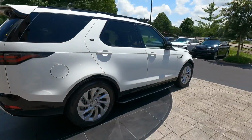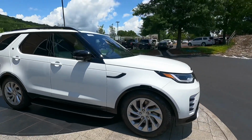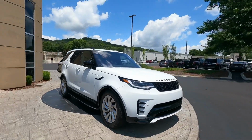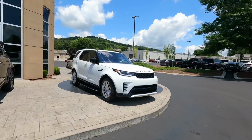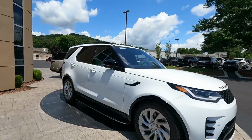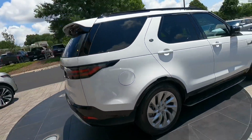third row, which is comfortable. I mean, air suspension, it's everything. Why this car doesn't compete with more cars like it in the luxury SUV market, I still don't know. But this thing is badass. So I'm going to go through a few of its features today.